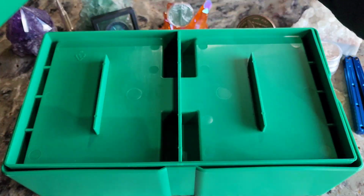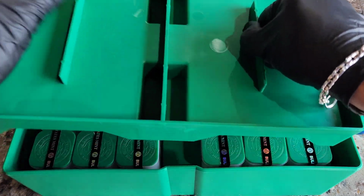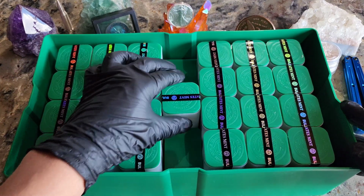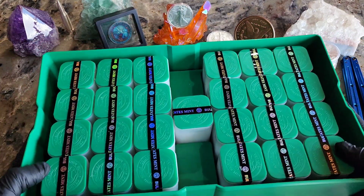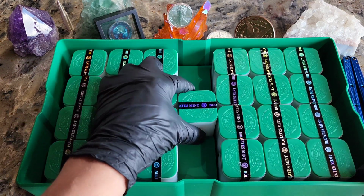And here we go. And yes, should have another plastic thing here. You pull up. Oh, ho, ho. Woo! There they are. Did I have it upside down or something? I guess just that center one was facing the wrong way. There we go. So that's how they come packaged right from the mint.